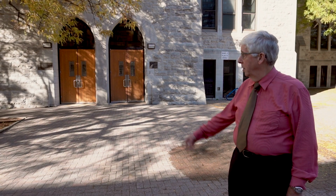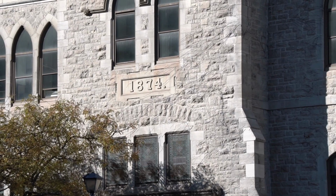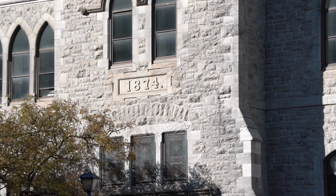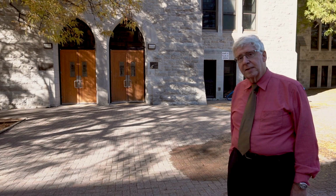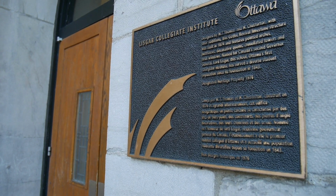Now, there are memories of what I've just talked about on the outside of the building. On the left of the entrance, over there, there's a plaque which commemorates the founding of the original school, the Dalhousie District Grammar School, in 1843. Above the door is a date stone, 1874, which commemorates the completion of the first phase of building Lisgar Collegiate. And to the right of the door, there's a City of Ottawa heritage plaque, which went up in 1976 at the time of a major renovation of the school, which we'll also talk about a bit later.